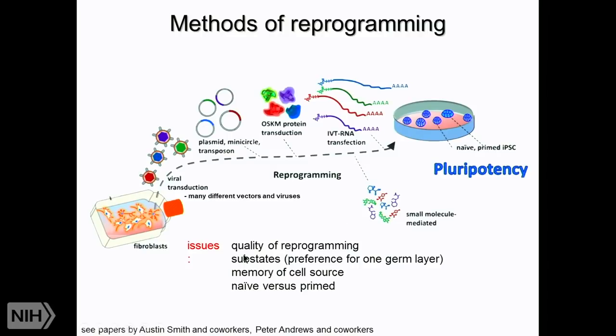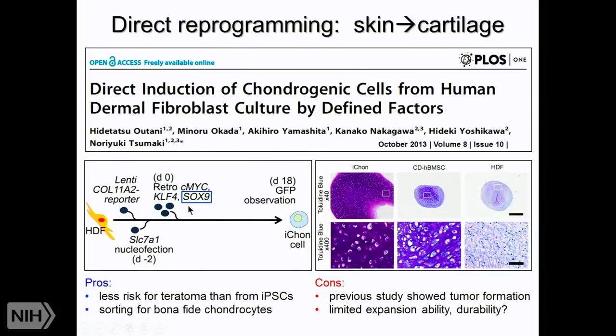But there are real issues in terms of reprogramming. Not everything that you generate in the dish is actually pluripotent. So there's the quality of reprogramming that has to be evaluated. It turns out that there are different substates of pluripotent cells that give them a particular preference for one embryonic germ layer over another. There are times where you have not completely wiped out the memory of the cell, so it remembers a little bit about where it came from. And then there was the issue of naive versus primed. Naive are cells that are a little bit more primordial and better match cells in the mouse embryo. Primed appear to be ready to go into one particular germ layer or another. And there are a lot of papers about this from these 2 workers. And then there's also what I call direct reprogramming.